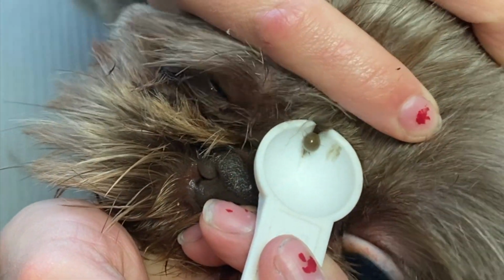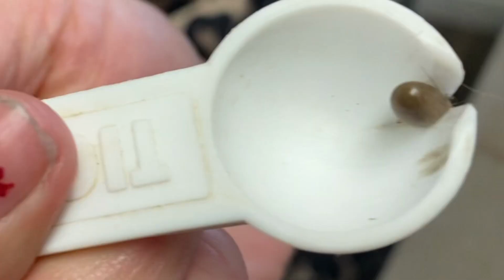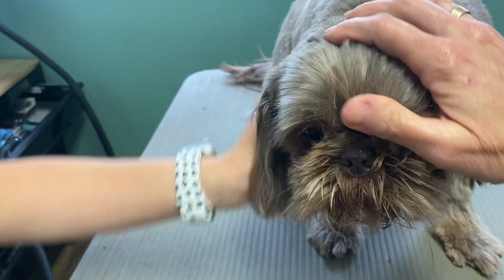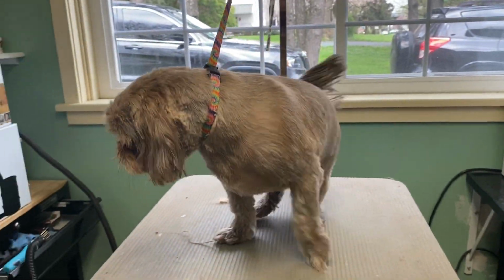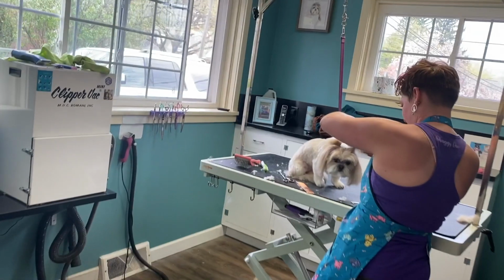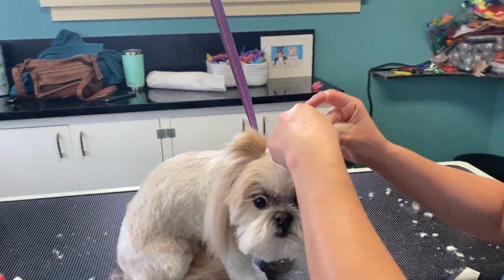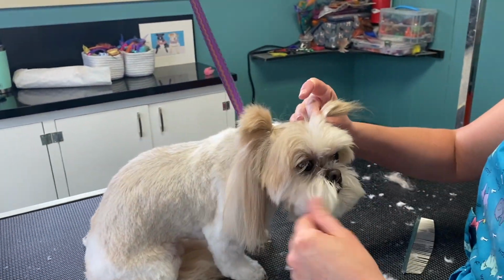Oh, yeah. There it is. Let's see that booger. Ew. All gone. Oh, that's much better. He says, I didn't even know that I brought friends with me today. Ponying up Charlotte. Oh, my God. That looks so good.